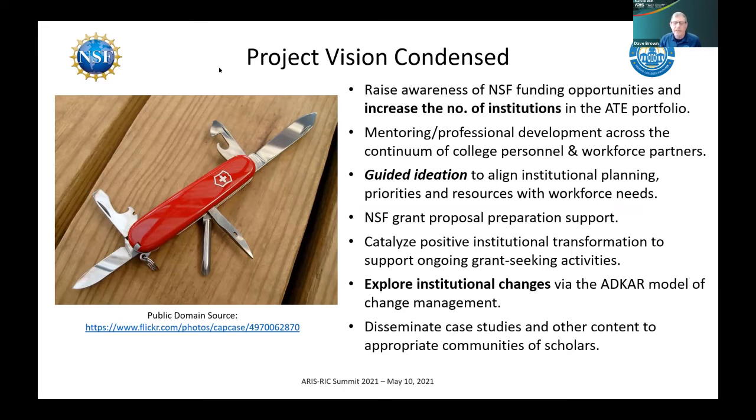You know, ATE has done a great job reaching community colleges across all the US states and territories, and hundreds have been reached, but there's still many hundreds that have yet to participate. And so the idea of increasing the broader impacts follows directly by increasing the number of institutions that we can bring into the ATE family. So we do that by recruiting through a variety of vehicles out there.